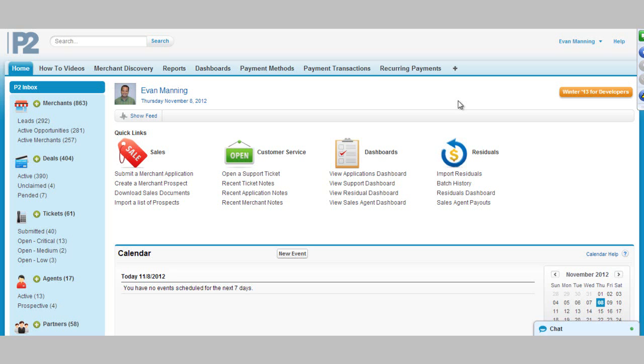We partnered with Salesforce.com, and we built an industry-specific CRM system on top of Salesforce. As we grow our product and add features, we've been partnering up with clients like ACH Direct to provide their services directly within P2. We're going to walk through a brief demonstration of that today, to give you an idea about how that works. One thing to keep in mind, guys, is that for what we're demonstrating today, you will need to be a P2 customer in order to use it like we're showing. That's the one big caveat.